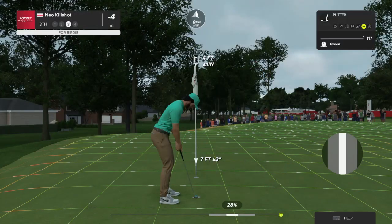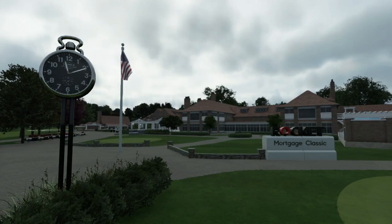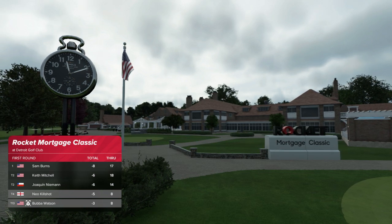Yeah, you hit a beauty, didn't you? And this putt to move into a tie for fourth place. Currently five under for the day. And after that good play, moving up the leaderboard.